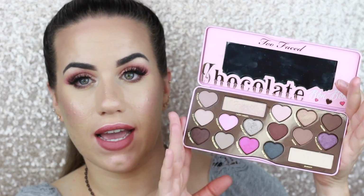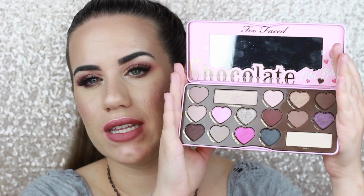So for me, best packaging is gonna go to Too Faced. Any palette that I've seen released by Too Faced is just adorable. They have the cutest designs, the best colors. I mean, this is the chocolate bonbons palette that released a couple months ago, and the heart shapes, oh my god, that's so cute. Like, I'm obsessed. And the colors are good, the colors are pretty. Like, I've used this palette multiple times. I also have the original chocolate bar palette, and the palette's the same.